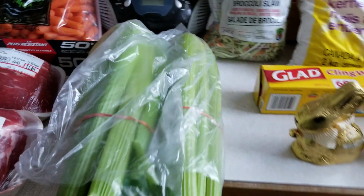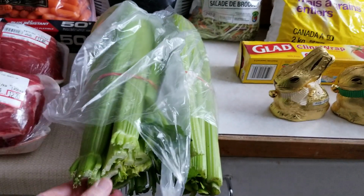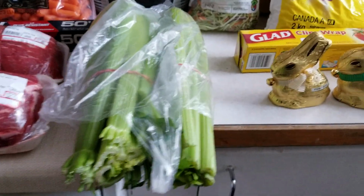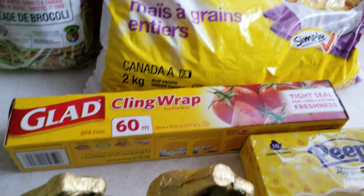And the celery was on my offers this week too. So that was another reason. It was a really good price, and it was on my offers. So perfect time to get it. Saran wrap, or Glad cling wrap in this case.